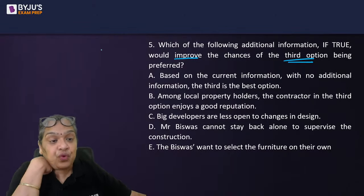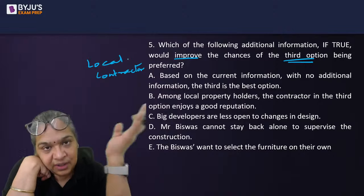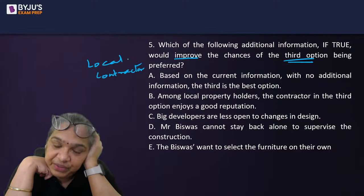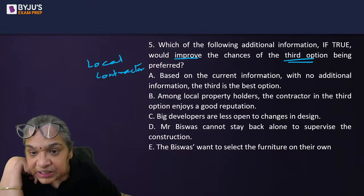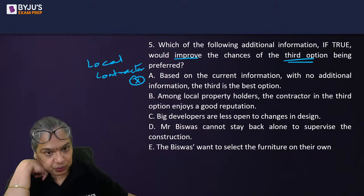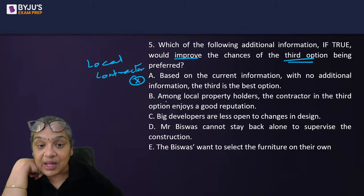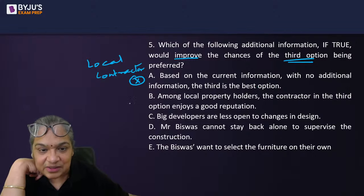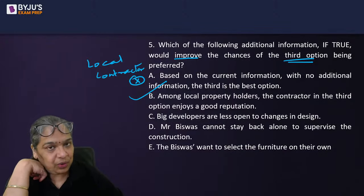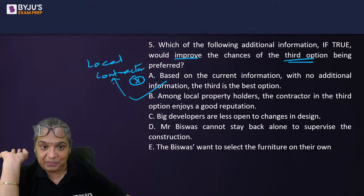Now, the question is asking which would make the local contractor option the preferred option. If he is a good guy, known for his efficiency, known for his quality of work and quality of material that he uses, correct? So, based on the current information, with no additional information, the third option is the best? No. Third option is not the best because you need additional information. Otherwise, you don't know anything about the local contractor. Among local property holders, the contractor in the third option enjoys a good reputation. There are people who've built houses and they say this guy has a good reputation. So you at least would say that he would do good work and you'll get a good quality house constructed by him. B is good.